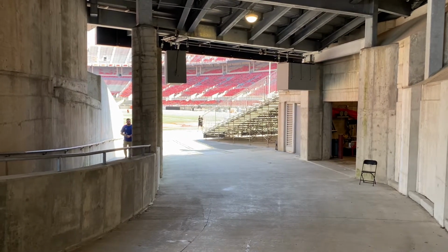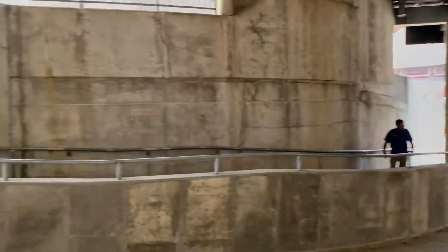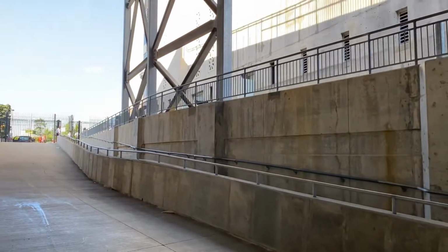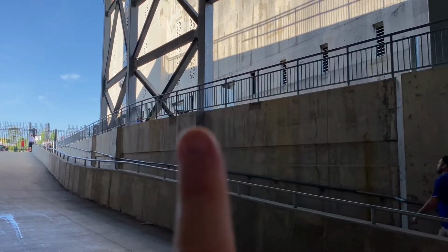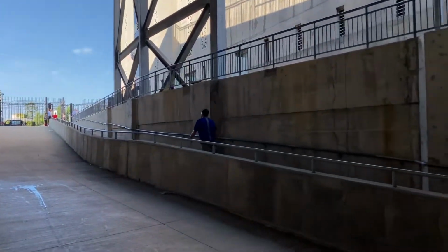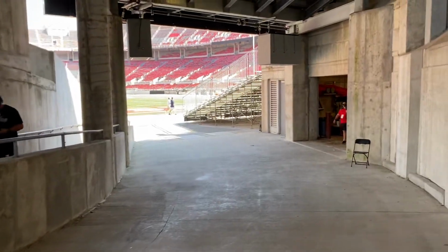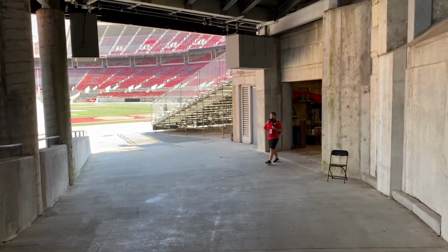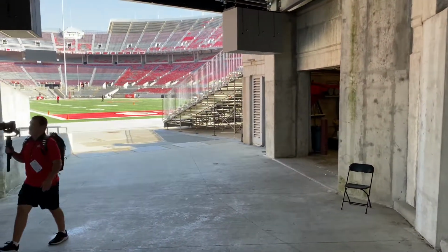So right now we are in the southwest tunnel. This is a tunnel that the visiting team comes down. So the visiting team's locker room is right up there. That's where they'll be coming out of their locker room. They'll come out, down that tunnel, all the way down and out onto the field when they get here. The teams typically get here about 2 hours before the game. So the visiting team comes in on the southwest corner, the home team comes in on the southeast corner.